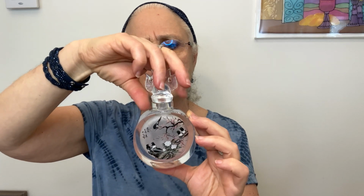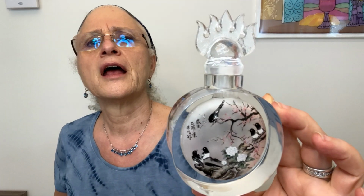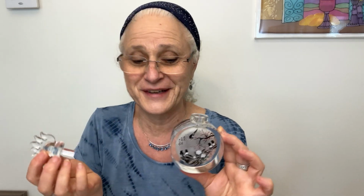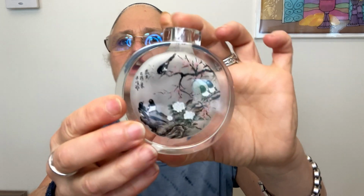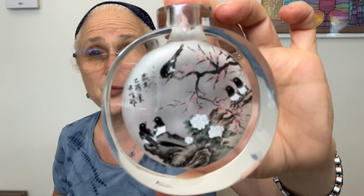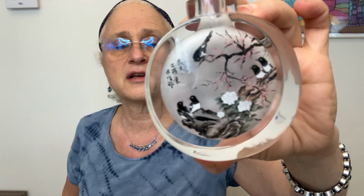And this one had this stopper with it. I don't know that it goes with it. It was just taped to it at the store. So I think this is part of something, and it was beautiful. And I paid a little much. I paid $7.99 for it.